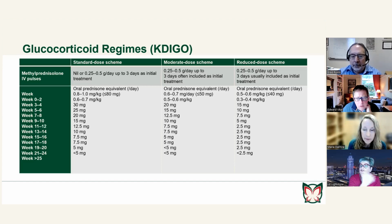Yes. That's extraordinary. That's never been done in a trial that completed, I think is the right phrase. But do we know that the AURORA protocol is non-inferior to these protocols? Yes. Well, one of these, the reduced dose scheme, is the AURORA protocol, I think, if I'm right.